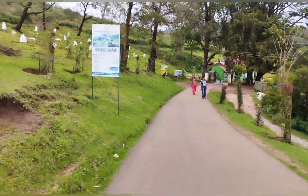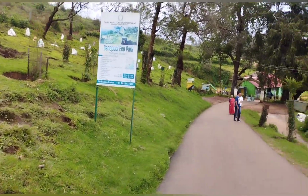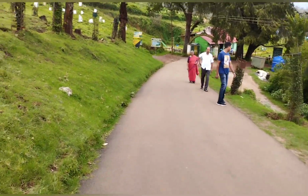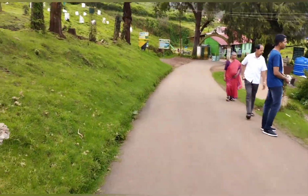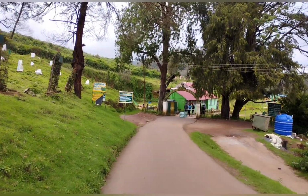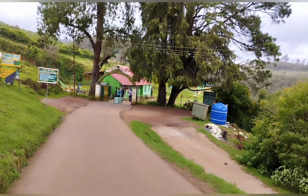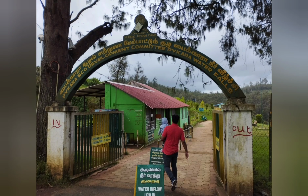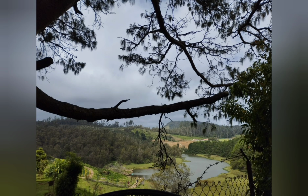Here also you can see the usual signboards, wild animal crossing area. So in the evening, entry to these places is absolutely prohibited. As the people who were returning from Pykara Falls mentioned, there is not much water and the same is mentioned at the gate also. So as you can see right here, it's mentioned water inflow is low in the waterfalls. So we did not go inside, we clicked photos from outside itself. I'm sure the Pykara waterfalls is very beautiful when it is absolutely full of water because I have seen photos.